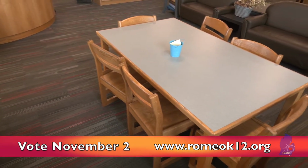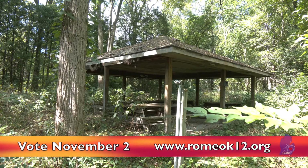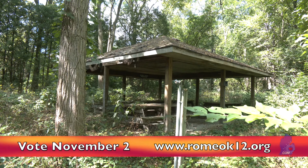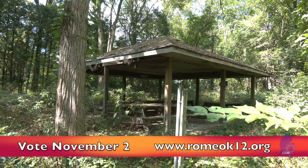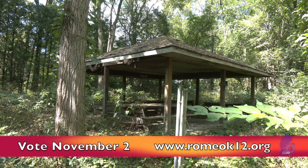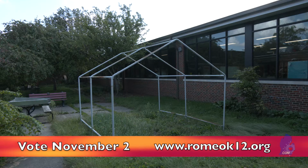We also want to create an outdoor learning space at each of our elementaries, and that might look a little different depending on where it is, but it's an opportunity, seasonally, for our teachers and staff to do teaching and learning outside. And that can have some unique seating and things like that. Amanda Moore Elementary has an outdoor science center that needs some love, so a facility like that would just be renovating what's there, where some of our other buildings really don't have one. We have a courtyard at Washington. So there are some unique things based on each building. New furniture, outdoor learning spaces, art and music. We'll talk a little bit about a STEM facility in a future segment. That's really what we're talking about: innovating our elementary learning environments.